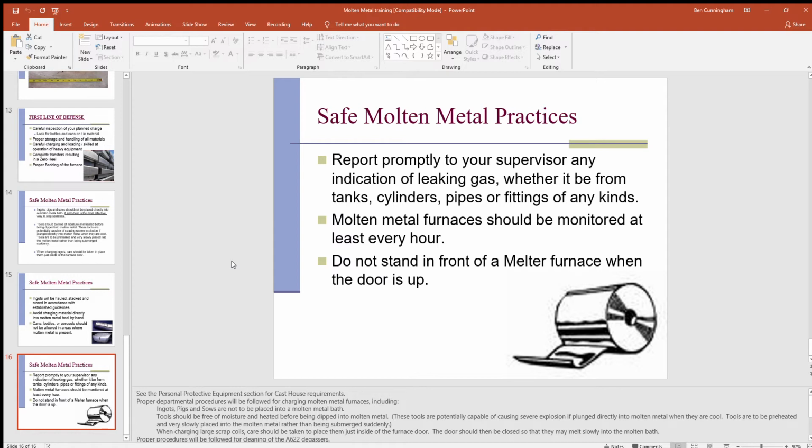All right, and last slide here. Report promptly to your supervisor any indication of leaking gas, whether it's from tanks, cylinders, pipes, or fittings. Make sure, of course, that you're monitoring your metal furnaces at least every hour. And last thing, it's probably not a good idea to stand directly in front of a melting furnace when that door is up, because if anything happens and you happen to be in the line of fire, then you could be injured that way. So that's molten metal, and I thank you for your time and for your attention.